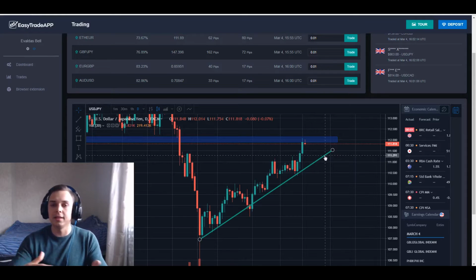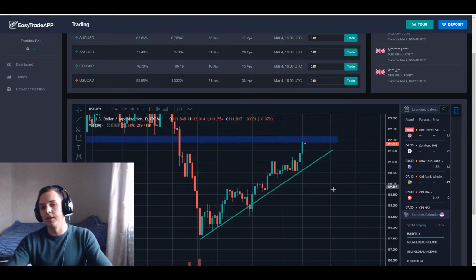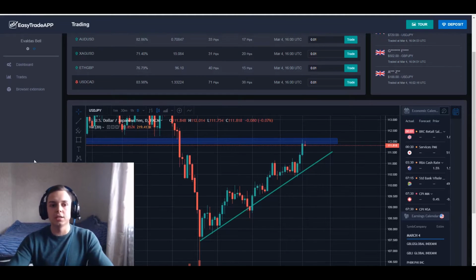We're going to test the trend line, is it still viable? If not, we're just going to delete the trend line. If it bounces back, then this trend line is valid, and then we go from there. But that's how you basically trade. You don't need a lot of knowledge, just a little reading.